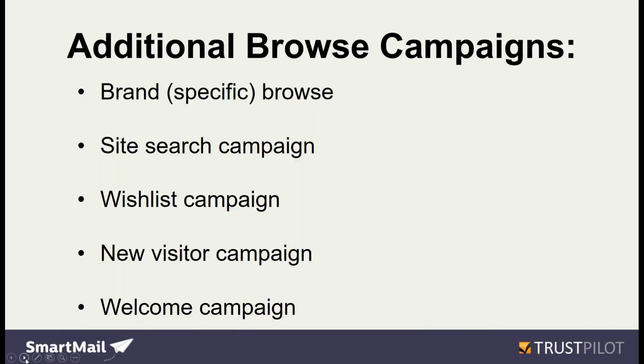And then finally, just to square away a couple of other browse campaigns that we usually work with companies on sending where it makes sense, and we see success with. Sometimes if you're a brand-focused product offering and brand is really important, we might create brand-specific campaigns. So if someone browsed the Nike section, we might send them an email about the Nike shoes. Another one we spoke about earlier was site search campaigns where people used site search functionality but didn't actually get any further. So the email would be in relation to what they were searching for.